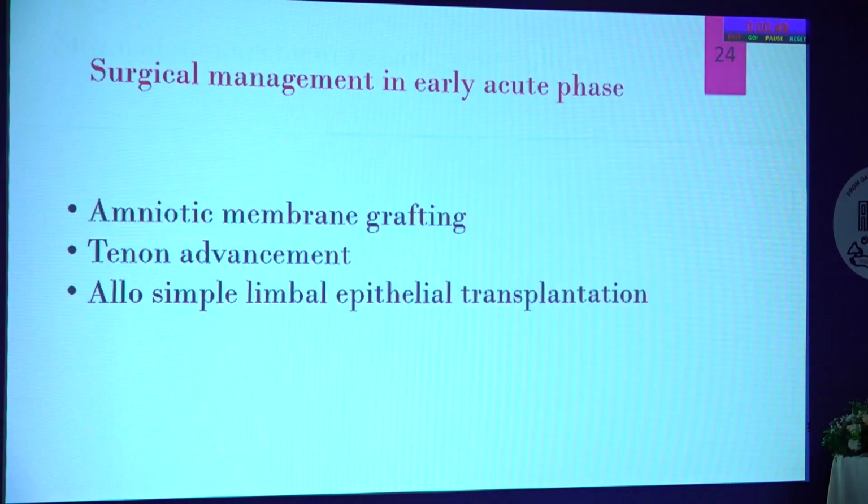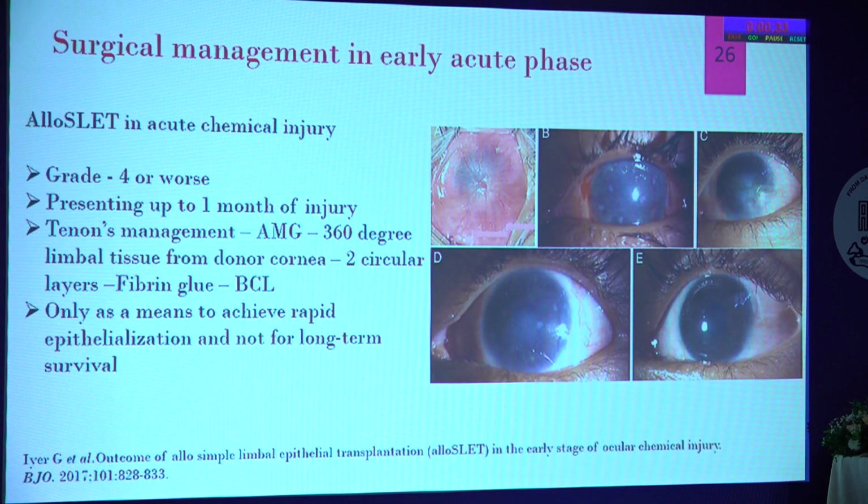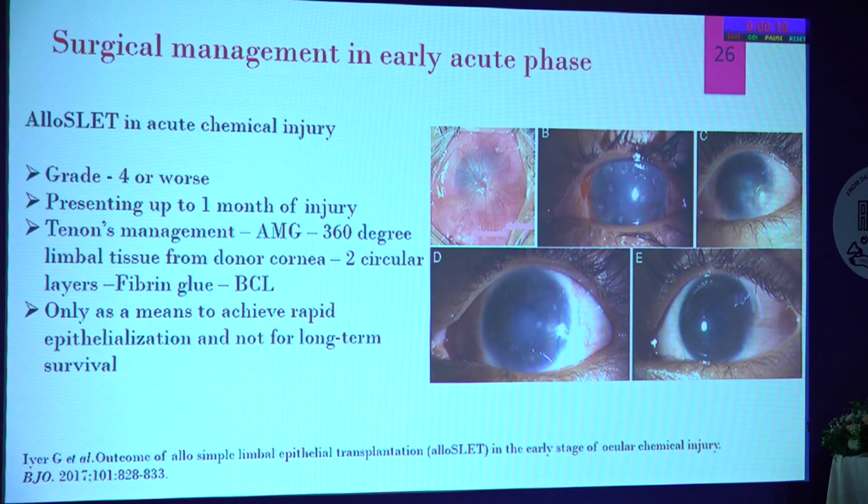But recently, not very recently, in the last 4-5 years, the SN group has come up with this idea that we can do allogenic simple limbal epithelial transplantation in the early acute phase itself. And why do they recommend it? The idea here is, when there is grade 4 injury or beyond, when we do not have that limbal stem cell reservoir over the ocular surface, then just by putting an amniotic membrane graft or just by bringing the tenons forward towards the limbus, how is this going to help?